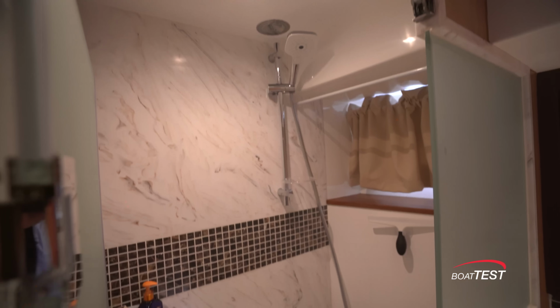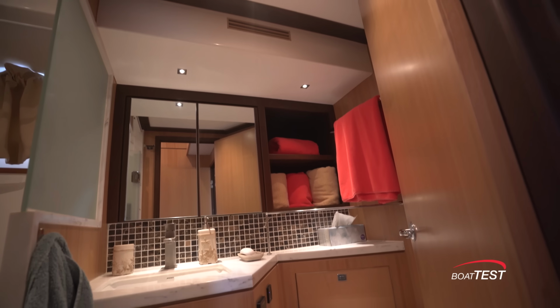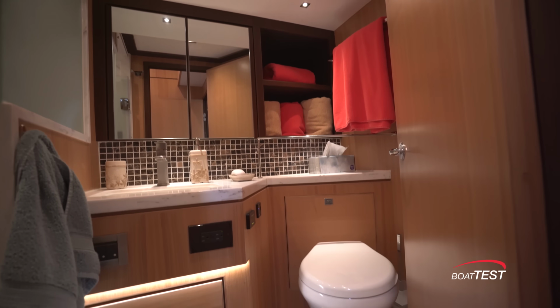Just outside the stateroom, the day head, and this is also the guest head, so it has an enclosed shower as well, and it's equally well appointed as the master. And speaking of equally well appointed, let's take a look at the VIP stateroom.